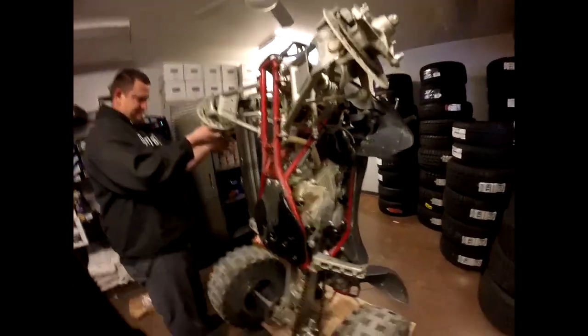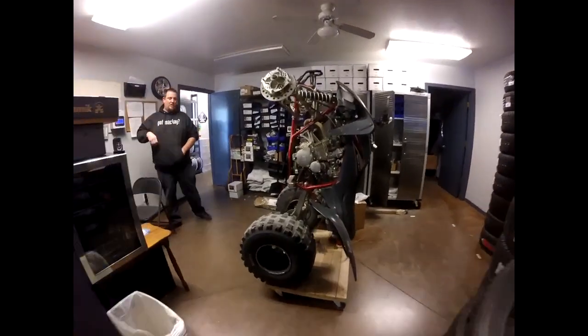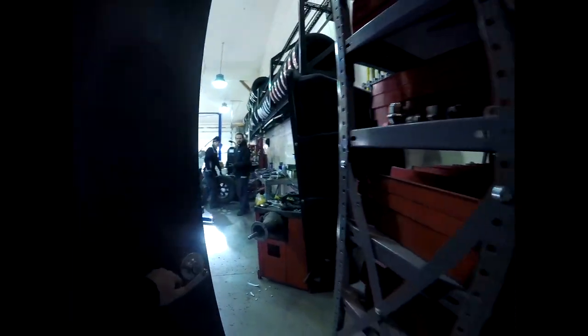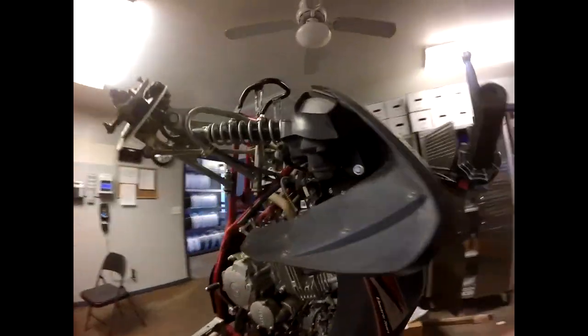So in order to work on this, we got it in here on a dolly, right, Big Adam? Oh yeah, we just squeeze it in through the bathroom here. Bring it in like this. We're gonna flop her down and work on her, huh?